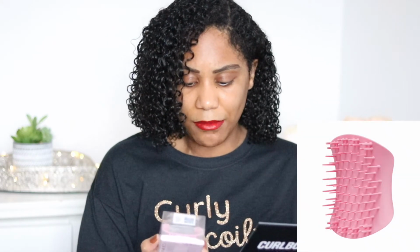Next is this Thick and Curly Tool Brush. It's for detangling, and this is for thick, wavy, and coarse hair. So it has the longer teeth for thick hair. And I already have a few of these, but you can never have too many. This is the Scalp Exfoliator and Massager, and you can use it for wet or dry hair.